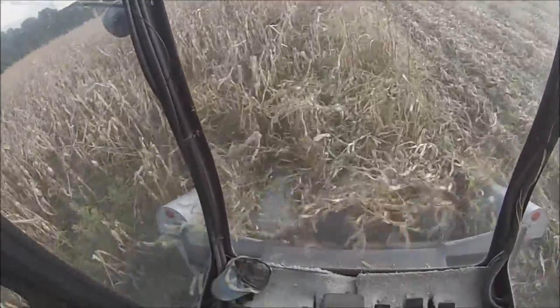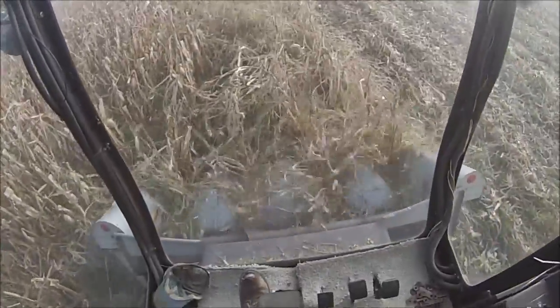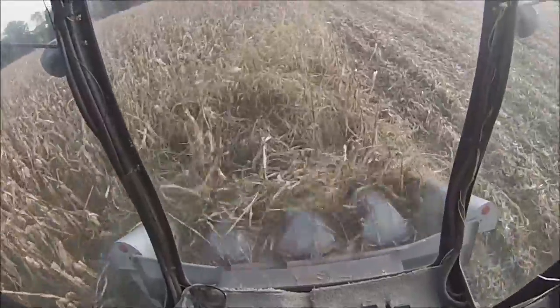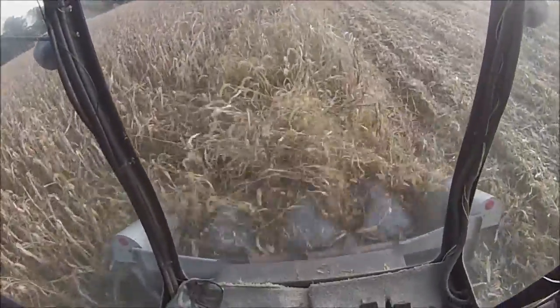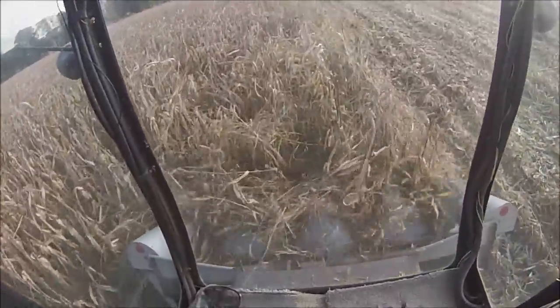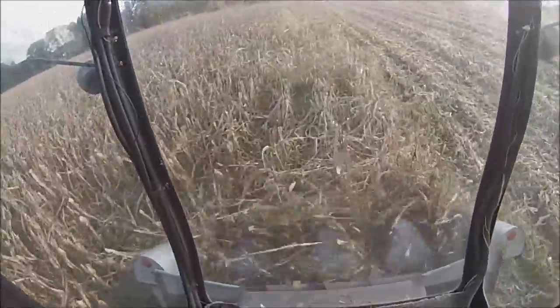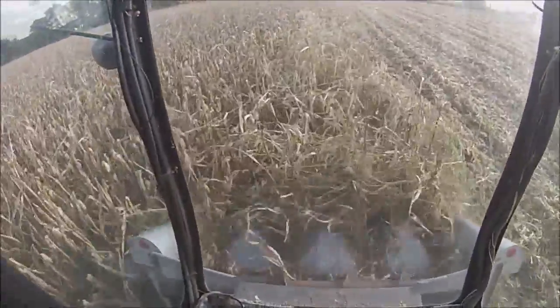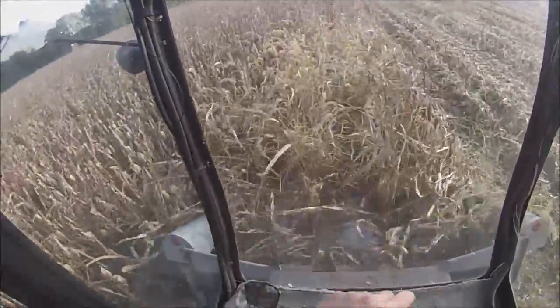Gooseneck grass. My dad earlier when he was running it, he had the head a little close to the ground. Snagged a rock. Don't know how. That's the second time he's snagged a rock with the corn head. I have never done it. But somehow he managed to find rocks.